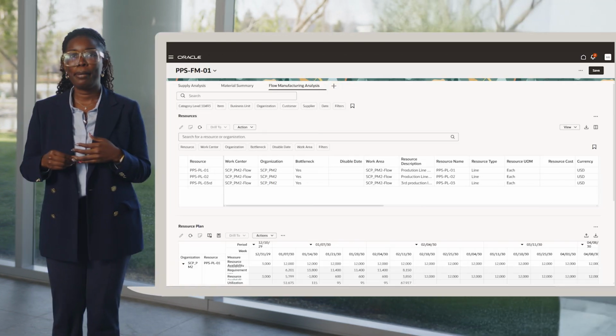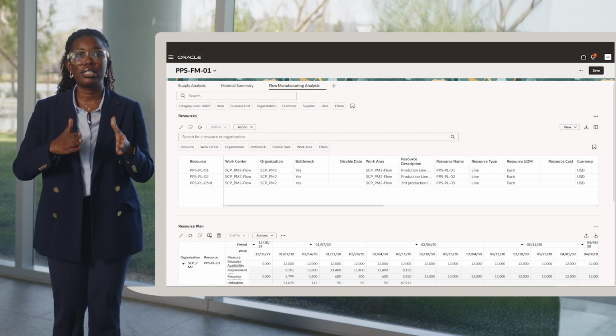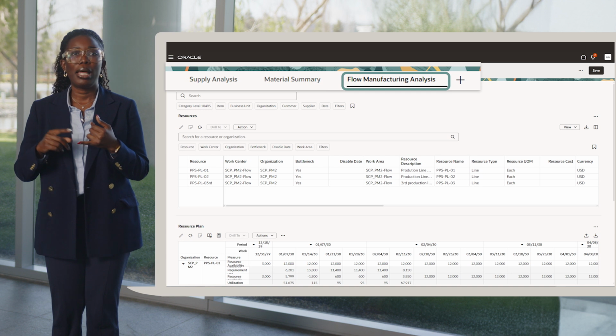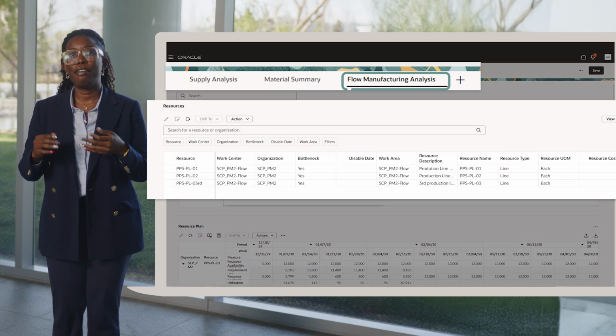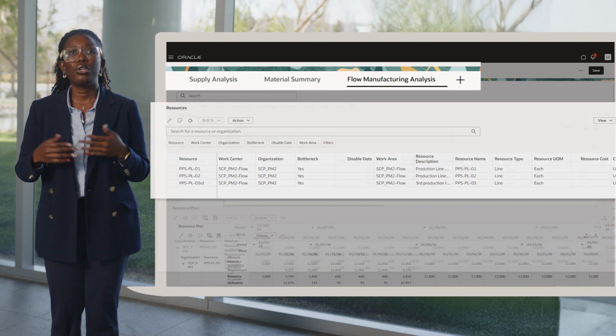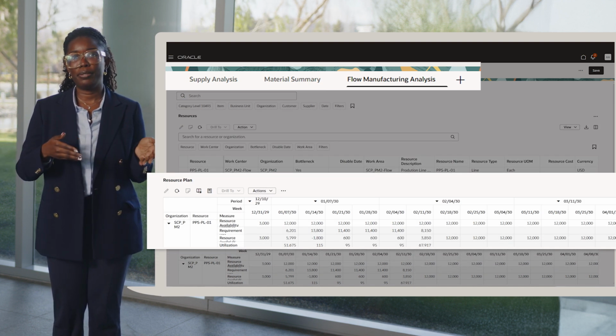Planning for flow manufacturing is now supported in 25C. Oracle Supply Planning can now plan the material requirements for production lines that process units in sequence at a constant rate. These include planning feeder lines, component procurement, and downstream assembly and fulfillment activities. You can also release planned orders for a flow production line to manufacturing.